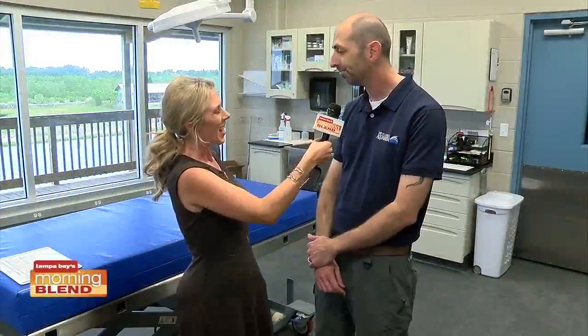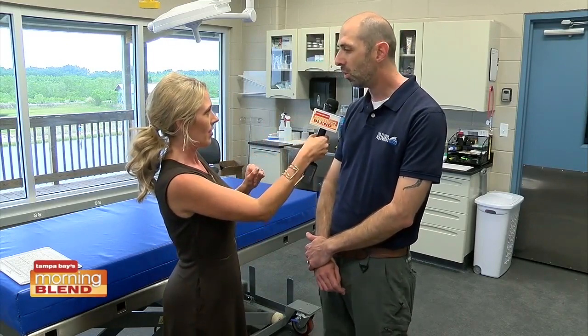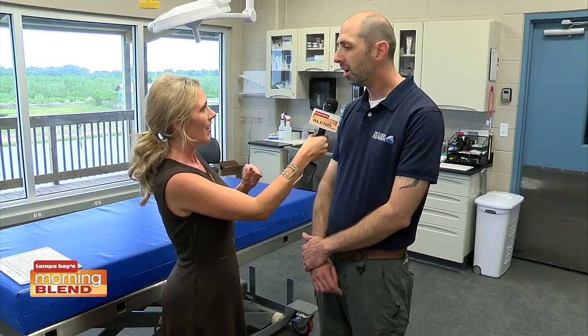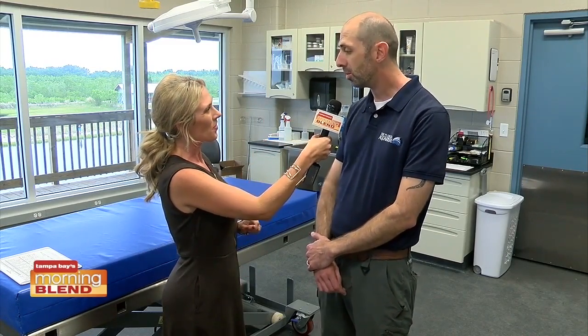And we've got a few different species that we've been able to take a look at during this. You've got 3 here, right? Correct, yeah. We have one subadult loggerhead, we have a Kemp's Ridley, and then currently we have a full house of green sea turtles of a couple different sizes.